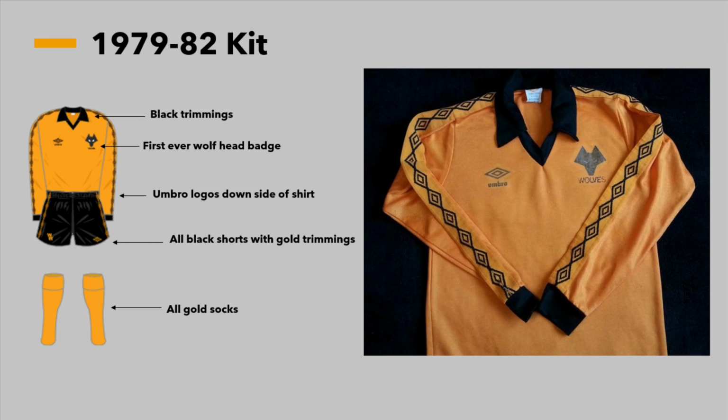I really like the Umbro logos down the side of the shirt. I think they really complement the old gold colour. I also love the black trimmings and collar. But as I said, the wolf head badge is my favourite. It was the first ever wolf head badge we had. I also really love the old gold socks. Let's move on to number 6.